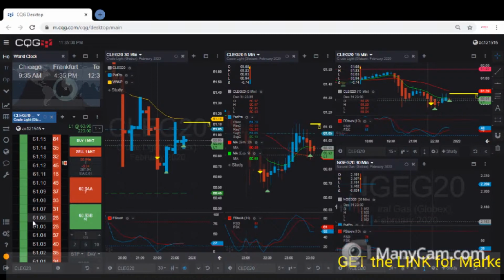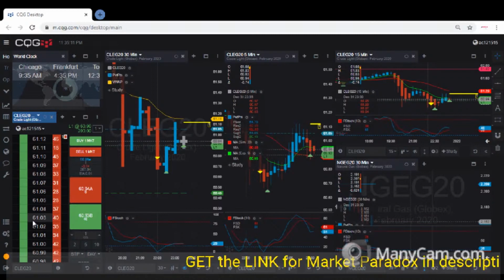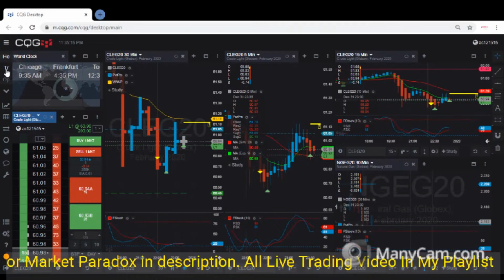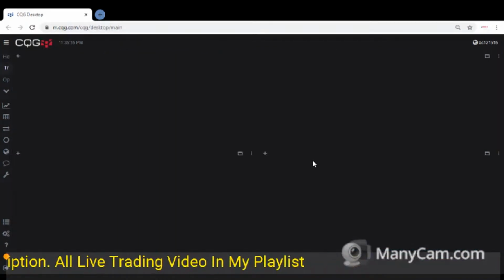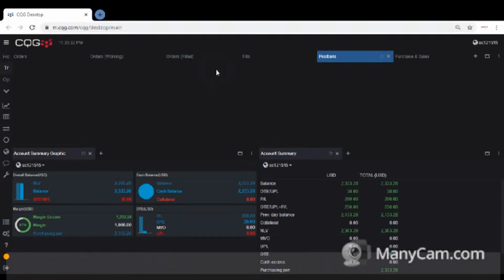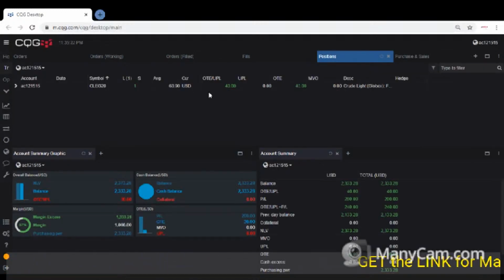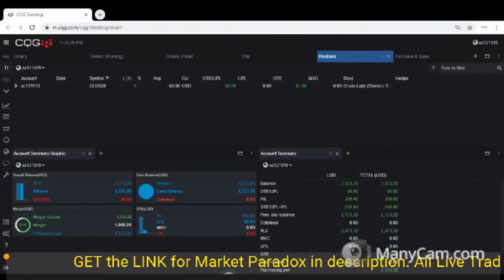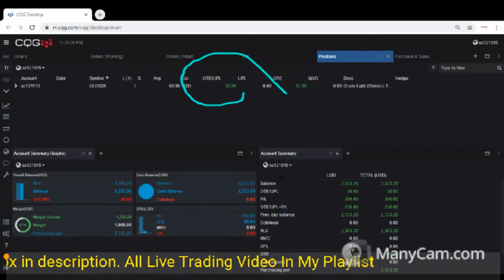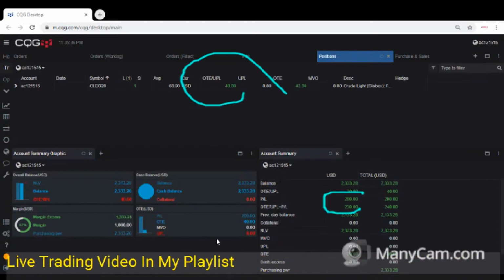Okay, guys, we start moving. So let's take a look. I need to put my stop as well, just in case. Okay, what position do we have at this moment? Okay, 30 ticks, three ticks. So still a profit. Looks good. We increase our profit for today.